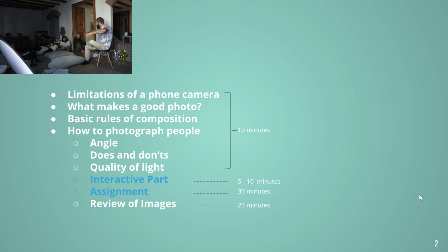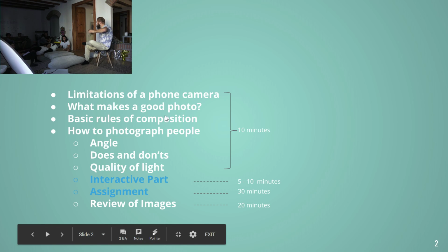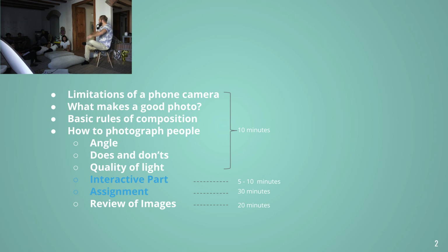So we try to give you a framework. If you like it, you use it. If you don't like it, you don't use it. But it's nice to know that it exists, right? And "rules of photography" sounds like, okay, now I have to do this, like we're in Germany and they do the rules, you know. But it's just to have an understanding, right?